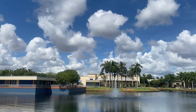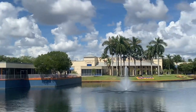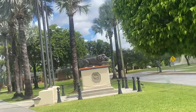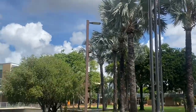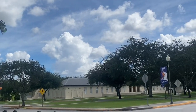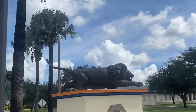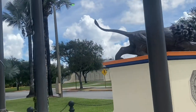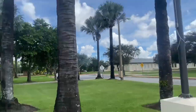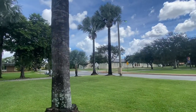Interior, the dining hall. Okay, so across the street is what we call the white building, but it isn't really a white building. What color is that anyway? It's creamish. But we call it the white building.